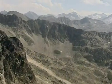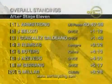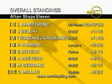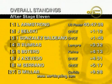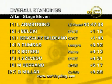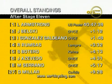So let's see how all that pain and suffering translates into placings. Armstrong is back on top for the first time since the prologue in Luxembourg. Bolocki, the only man who could stay with him today, is second, a minute and 12 back. And Gonzalez de Galdeano slips to third, ahead of Santiago Botero, who might have been third himself if it hadn't been for that puncture. David Miller started the day 7th and finished at 27th, 9.5 minutes back.